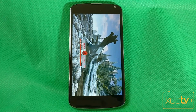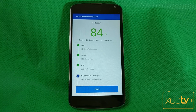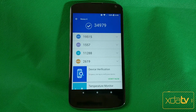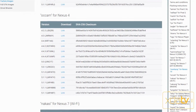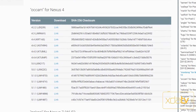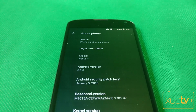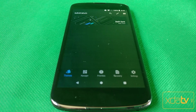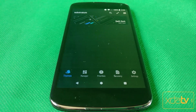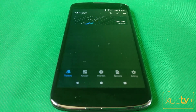In 2012, this was the best bang for the buck, and after 6 years, it still holds up to today's standards software-wise. Remember how I told you that it was very appealing to ROM developers? This allowed the Nexus 4 to keep getting updates straight from AOSP, even though Google stopped officially supporting the phone after Android 5.1.1. What you can still get with the Nexus 4 is Android 8.1 Oreo, rooted with Magisk and themed with Substratum. This just proves that the Nexus 4 still supports the latest trends of XDA tweaks and mods.